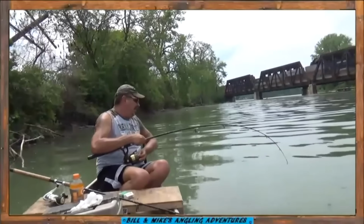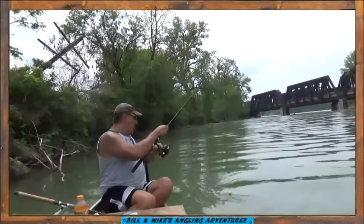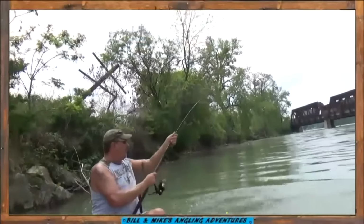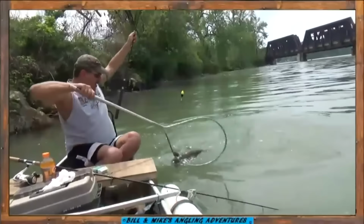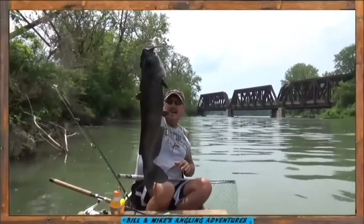Down to the bottom. I might have to jump over. So he's got a nice one on. Let's see it. Oh yeah, that's a nice catfish. Nice black channel cat. Look at the size of that. Big old catfish.